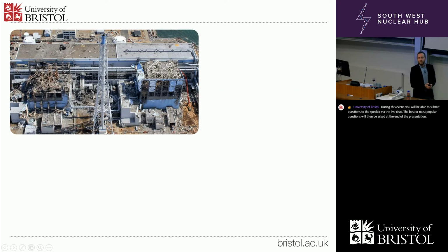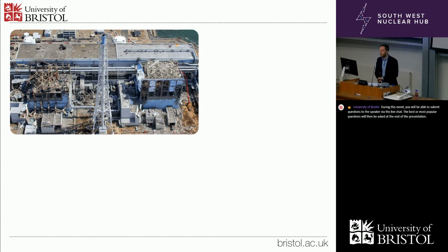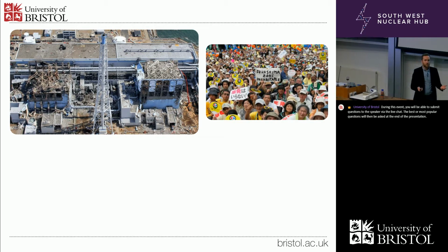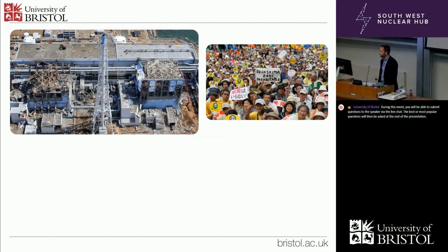So when we think of Fukushima, what do we think about? Well, we probably think about nuclear power gone terribly wrong. We see some pictures of the plant which is blown up. It's the first thing that probably comes to mind. Second thing we think about is the societal impact, protests around the world about nuclear power, Germany turning off all their nuclear reactors, a lot of discussions around whether we should have nuclear energy or not.